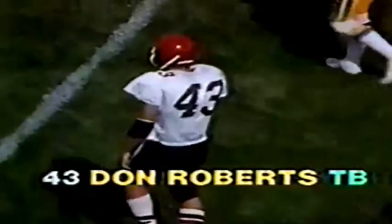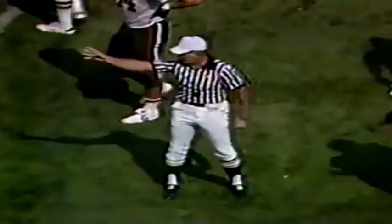Might be holding, which is not a smart call on a screen. Offensive linemen don't really block that hard. They just kind of shadow block. The shadow block and get downfield.